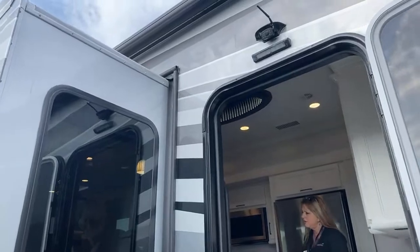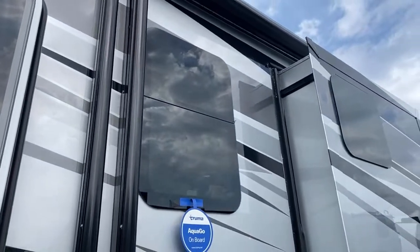Don't forget frameless windows. Yep. Oh yeah, this is luxury. This is top of the line. It's got all the bells and whistles.